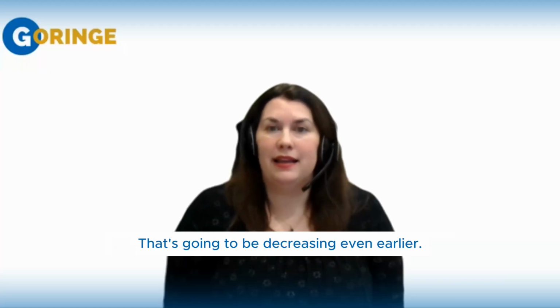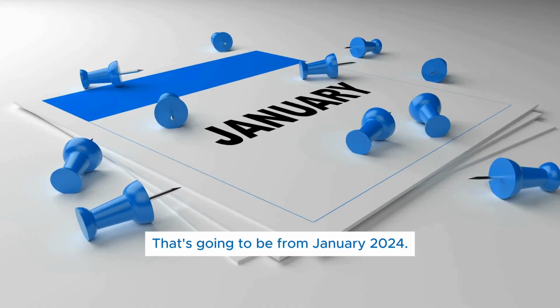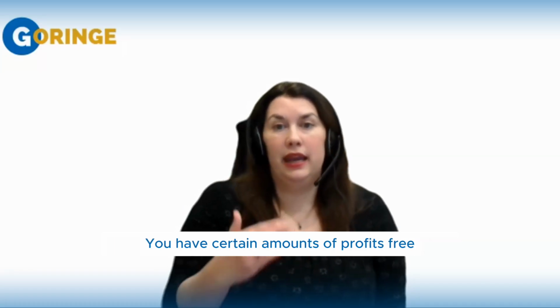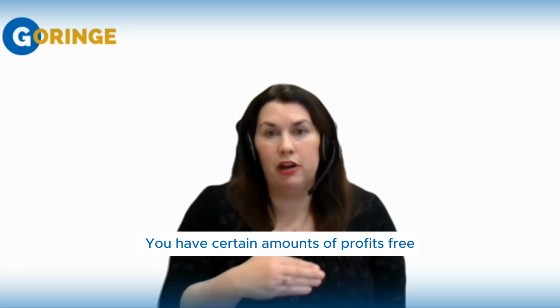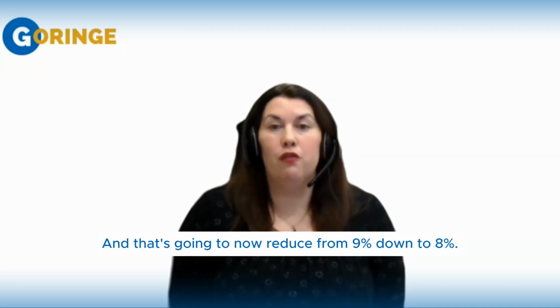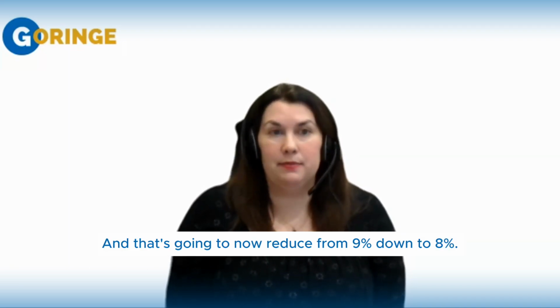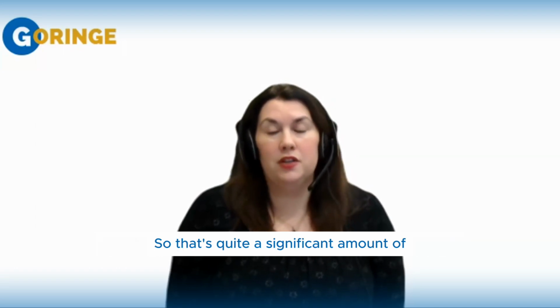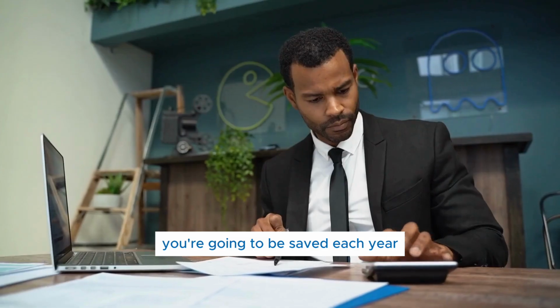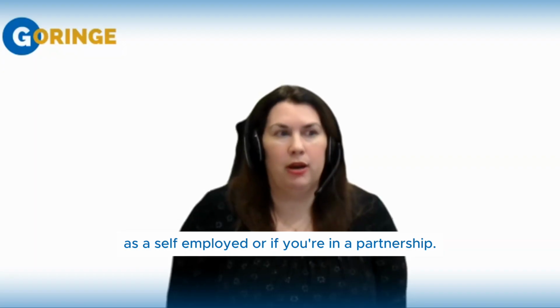Additionally, your Class 4 national insurance will be decreasing. That's going to be decreasing even earlier. That's going to be from January 2024. So Class 4 national insurance, that's calculated depending on your level of profits. You have a certain amount of profits free, then it kicks in for a certain level. And that's going to now reduce from 9% down to 8%. So that's quite a significant amount of tax, because quite honestly national insurance is a tax that you're going to be saved each year as a self-employed or if you're in a partnership.